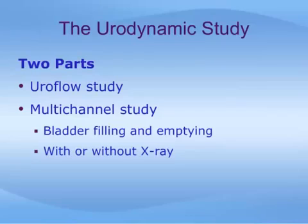There are two parts to most urodynamic studies: a non-invasive uroflow study, where you simply urinate into a special toilet, and what is called a multi-channel study, which is done with catheters in place. The multi-channel study is further divided into 2 or 3 parts to examine bladder filling and emptying. All of this can be done with or without X-ray. When X-ray is used, the study is called a video urodynamic study.